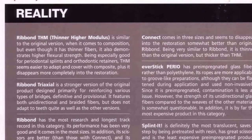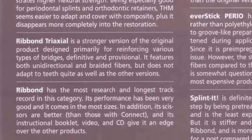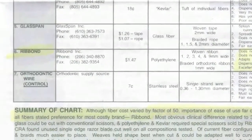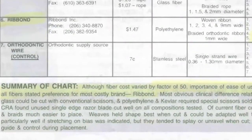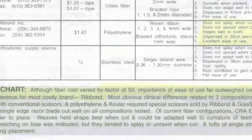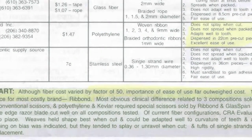Reality evaluators list Ribond as their preferred fiber reinforcement and reference Ribond's proven and documented history of success, stating, "Ribond has the most research and the longest track record in this category. Its performance has been very good." Clinical Research Associates states a clear preference for Ribond, stating that the importance of ease of use far outweighs cost, and Ribond reinforcement fiber has the best ease of use.